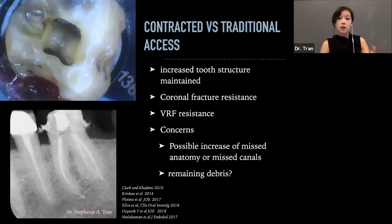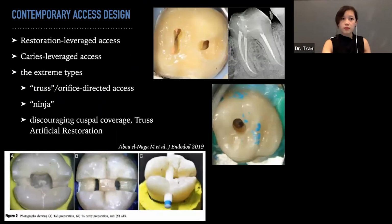So that allows my restorative dentist to more easily be able to restore this tooth with the full coverage restoration that was planned. So all these things that we're doing not only, of course, try to maintain as much tooth structure as possible, but we're also trying to work together with our restorative dentists so that they can do all their treatment well as well.